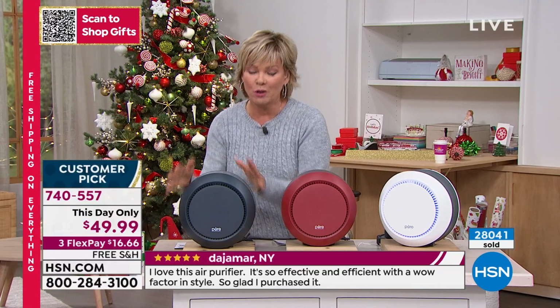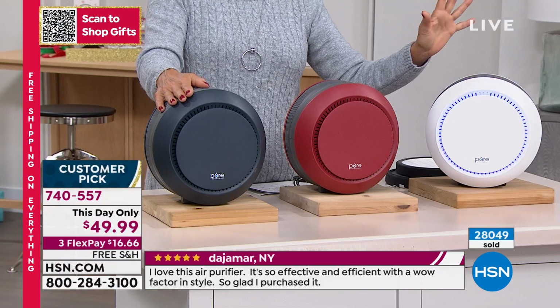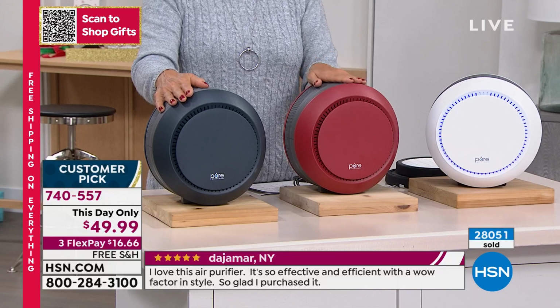This is a beautiful air purifier. Graphite is most popular right now. White is classic and looks as spa clean as it is. And then we've got it in the red.